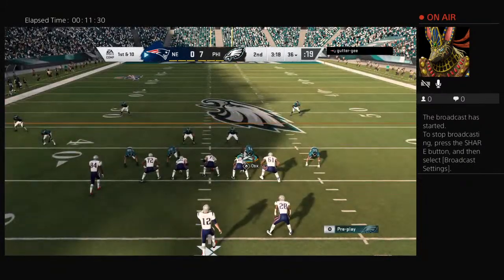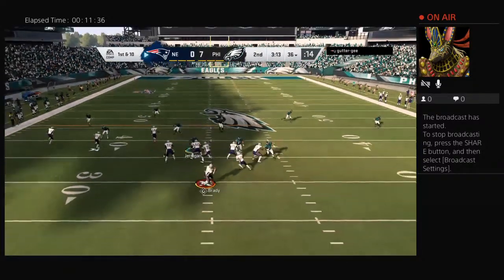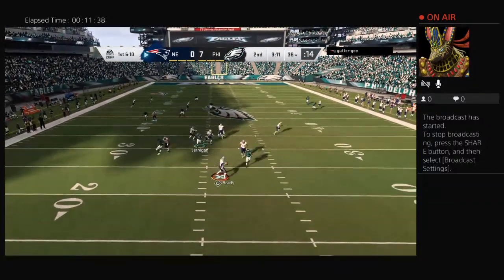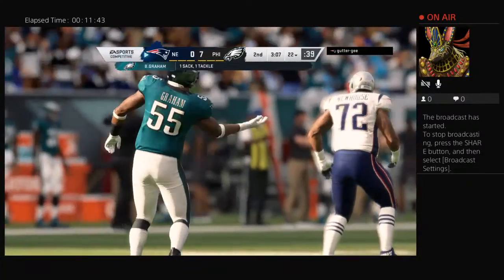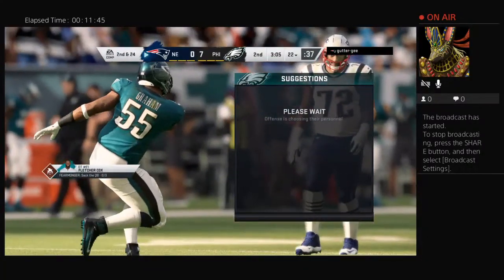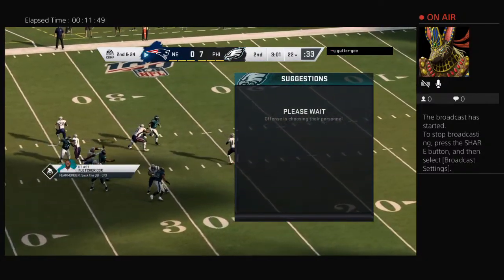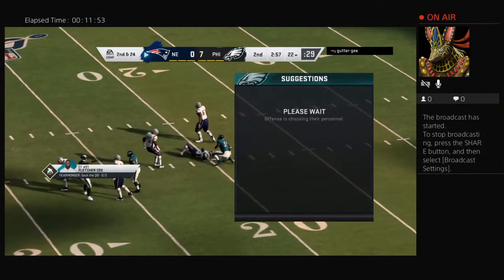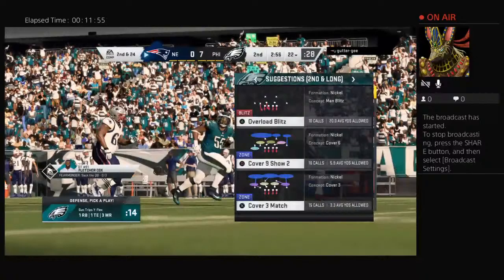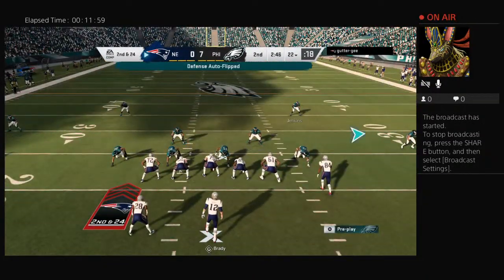So from the 36 now, first and 10. From the gun, it's Brady. And a big loss here as he's taken down. Brandon Graham applying the heat off the edge. Great job defensively. I think he was trying to go through his progressions, find someone to get rid of the football. Before he knew it, he was on his back. So that just brings us right back to what you said in the beginning. A great job defensively. Nowhere to go with the football. That led to the sack.